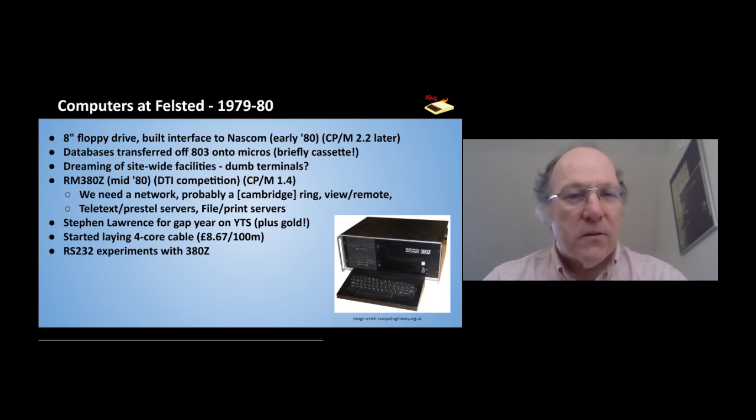And eventually the 380Z turned up. Still got no budget, but we managed to sneak an extra member of staff on the government YTS scheme. So he was paid a pittance and was officially working for the Clerk of Works and the Works Department, which came in handy, because if a teacher or a pupil had been digging up the lawn to put a network cable in, that would have attracted unwelcome attention. But somebody who worked for the Clerk of Works could reasonably be seen wandering around with a spade, so that was quite handy.